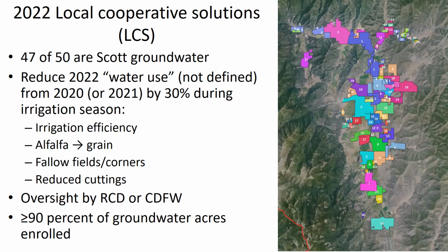Interesting, I've read through these not real carefully, but I could not find a definition of what water use meant. And it's actually a trickier question than you would think. So anyway, a 30% reduction in water use through a combination of practices that were specified by each ranch. So things like upgrading the efficiency of the irrigation systems, switching crops from, say, alfalfa to grain, maybe not watering the corner of center pivot fields or fallowing some whole fields, stopping irrigation early to reduce the number of cuttings in alfalfa, so there's less overall irrigation.